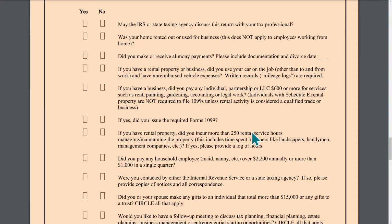And what about this 250 service hours in regards to rentals? Yeah, so with the Tax Cuts and Jobs Act, there was a new qualified business income deduction that was introduced for businesses, and it also applies to rentals. And so if you and anyone else spent over 250 hours servicing your rental property, you may be eligible for this deduction. So that could include time that your management company spent on it, that landscapers spent on it, that repair people spent on it. If it was over 250 hours for the year, then you could be eligible, and we need a log of those hours.